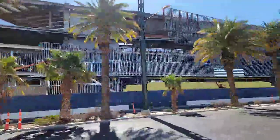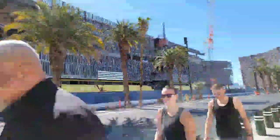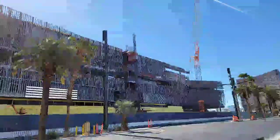So now they've added all these new studs on the outside since the last time I came through here. So that's pretty cool. There's some work going on over here also, which is cool.